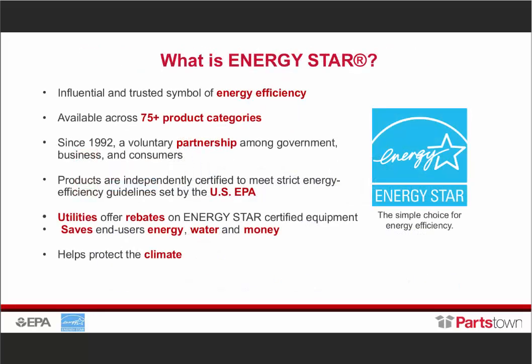Since 1992, it has been a voluntary partnership among government, businesses, and consumers, and its success relies on coordination from all of its stakeholders, from input on designing energy efficiency product specifications to working with utilities on incentives and rebates for those products. The program is jointly implemented through the US EPA and DOE, but resides physically at the EPA. The program saves end users money, water, and energy without sacrificing features or functionality, and helps protect the climate.